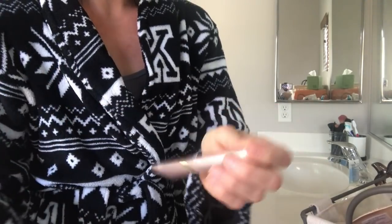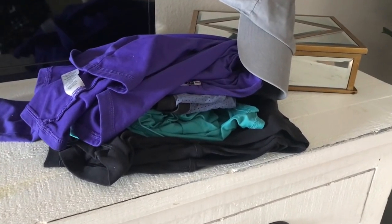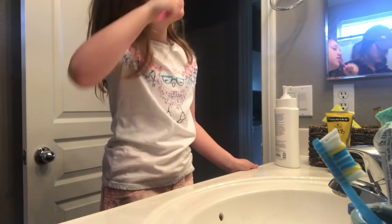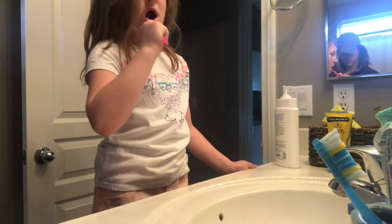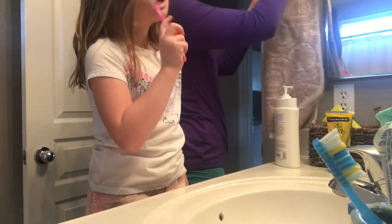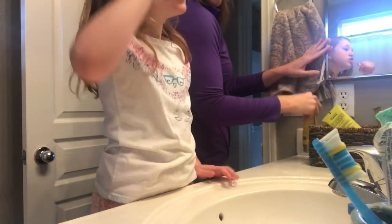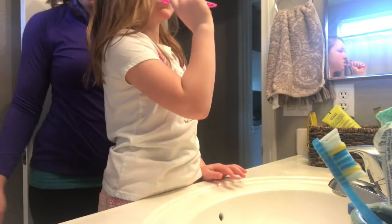Another thing I always do, which is probably so silly to some of you, is lay out my clothes the night before. And then I start helping my kids get ready for the day. So I still have a little one that needs her teeth brushed, sometimes needs help with that, and I'm going to do her hair, kind of get everybody situated for the day.